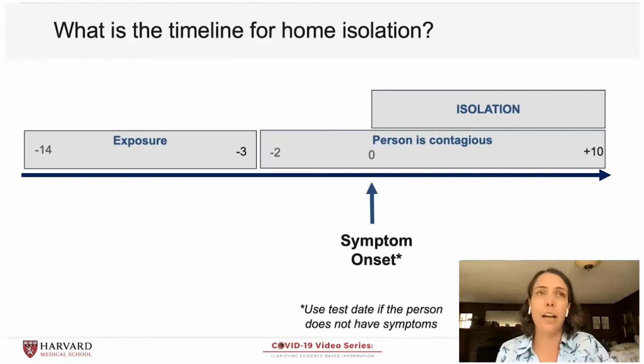We might think, what if the person never has symptoms? Maybe they got a COVID test because they are traveling, or maybe they were exposed to COVID and that triggered a test. If they never develop symptoms, then we can use that test date to start their isolation. And then it goes 10 days out from the test date.